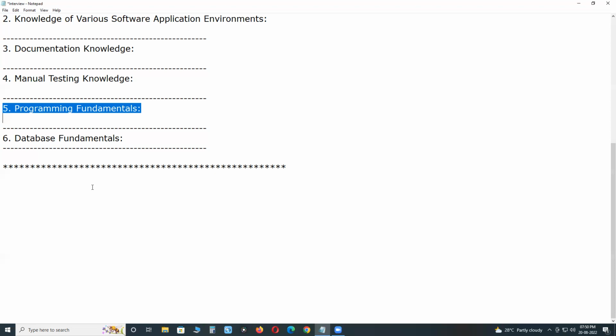Next, functions and methods. In structured programming languages, we use functions, built-in and user-defined, for code reusability. For object-oriented programming like C++, Java, Python, etc., we use methods for code reusability. Nowadays, the object-oriented programming paradigm is popular. So be familiar with methods, user-defined methods, and built-in methods.